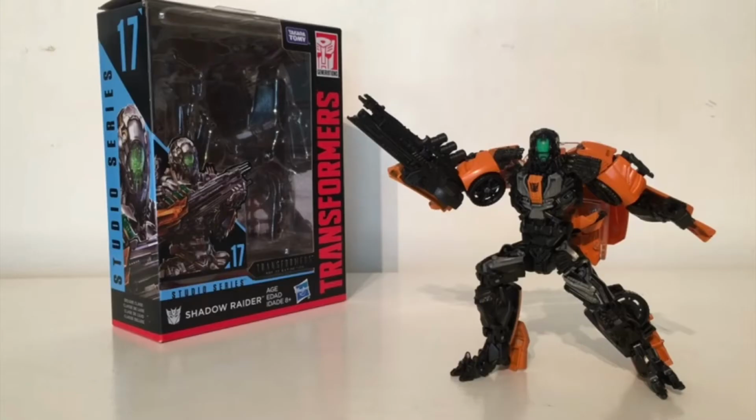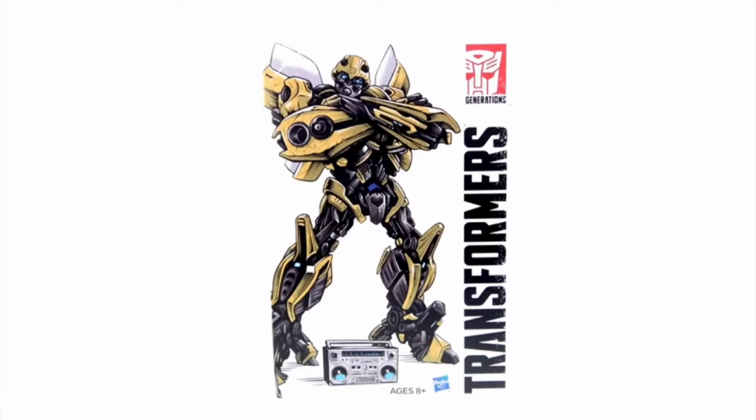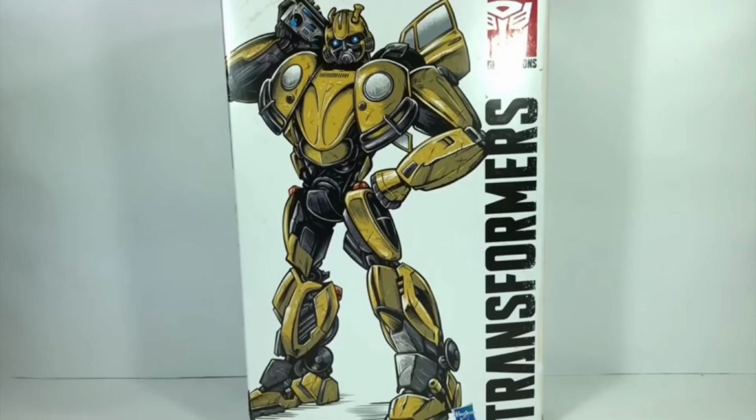Number 17 was a Shadow Raider, which was a repaint of Lockdown, except this time it came with the green visor and a gun. Number 18 was a Bumblebee movie Bumblebee. Even though some people didn't really like this mold, I think it's an okay mold. Number 19 was the San Diego Comic-Con exclusive '01 Bumblebee, but it was repainted golden and it came with some cassettes. Same thing with number 20, except it was with the '18 Bumblebee.